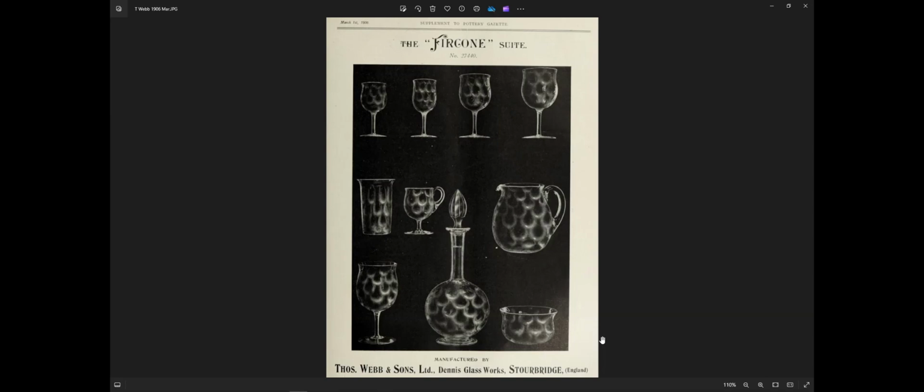We know it's probably one of the original patterns looking at this because this is in 1906. You could probably put a 1903 date on it, but because it's marked, the earliest date you could put on it would be 1906. So 1906, it could definitely be classified as an antique. Yeah, don't see them very often. Definitely not with the single Webb mark. Back in those days, not very much of their glass was actually marked.